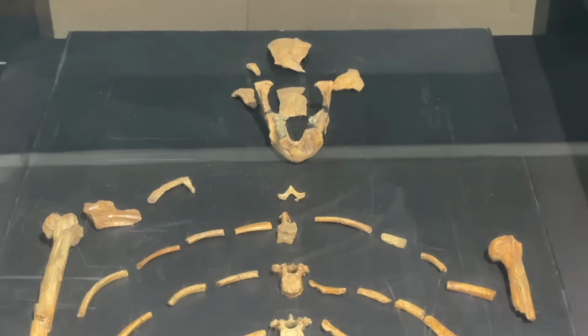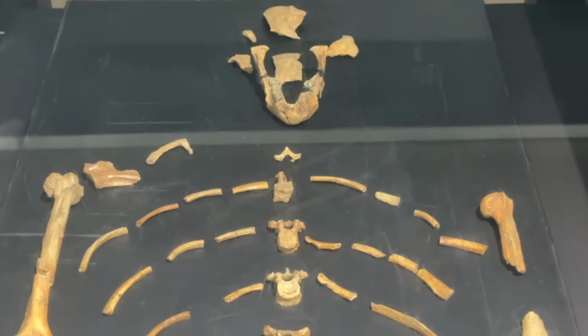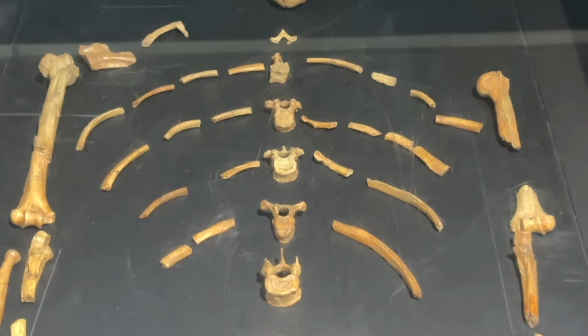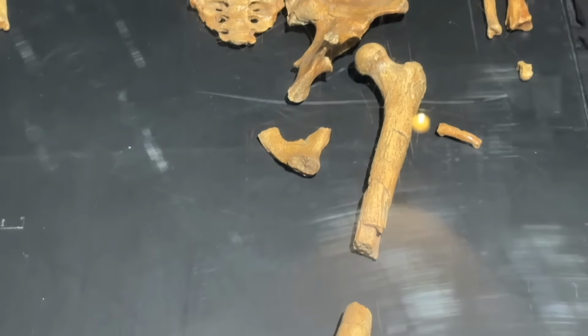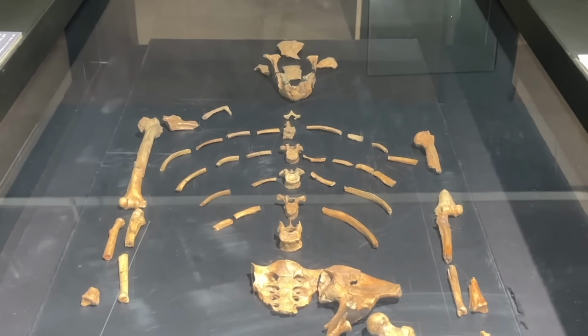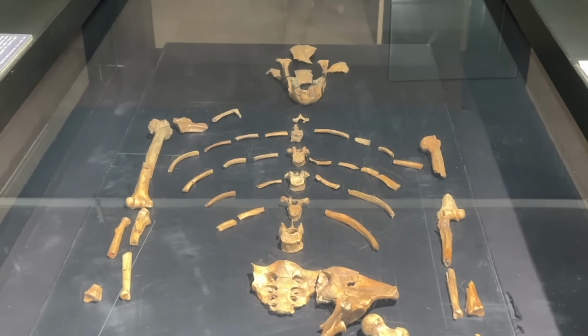Hey Sam, this is Lucy, 3.2 million years old, Homo sapien. This is the replica. This must be the oldest human skeleton found. Yes, sir. 3.2 million years ago. Yes, in 1974, they found it in a place called Hadar, in the eastern part of Ethiopia.